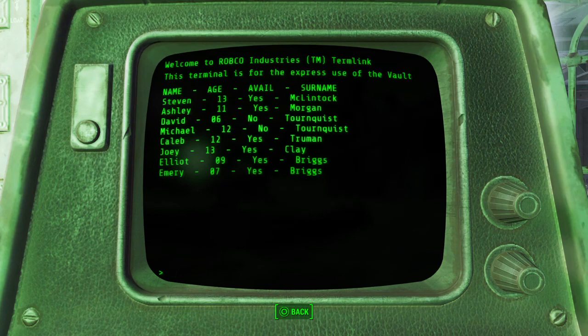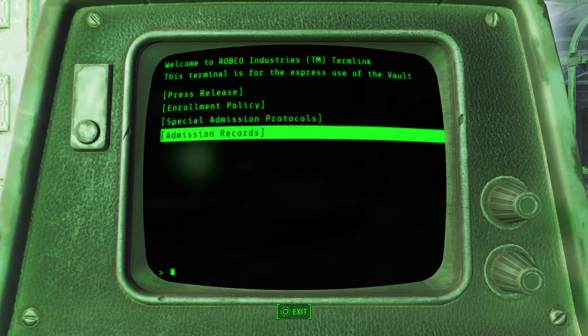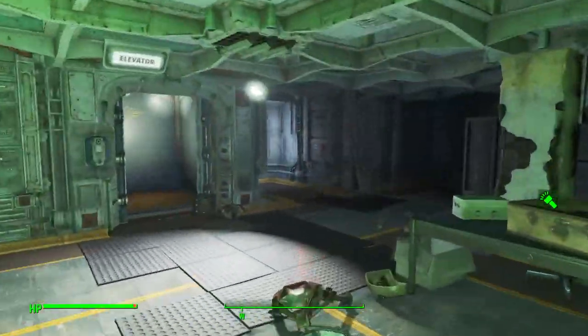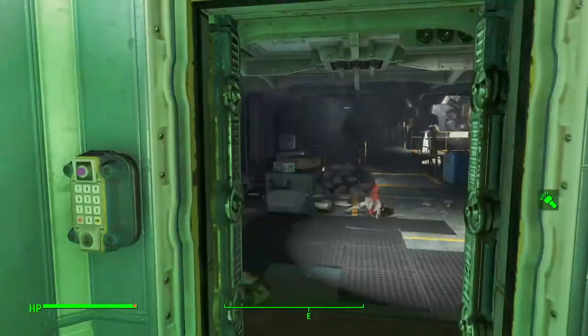Admission records. Why are they only admitting the children? Surname. A veil, what does that mean? I have no idea. So it's something about children, which is never good.